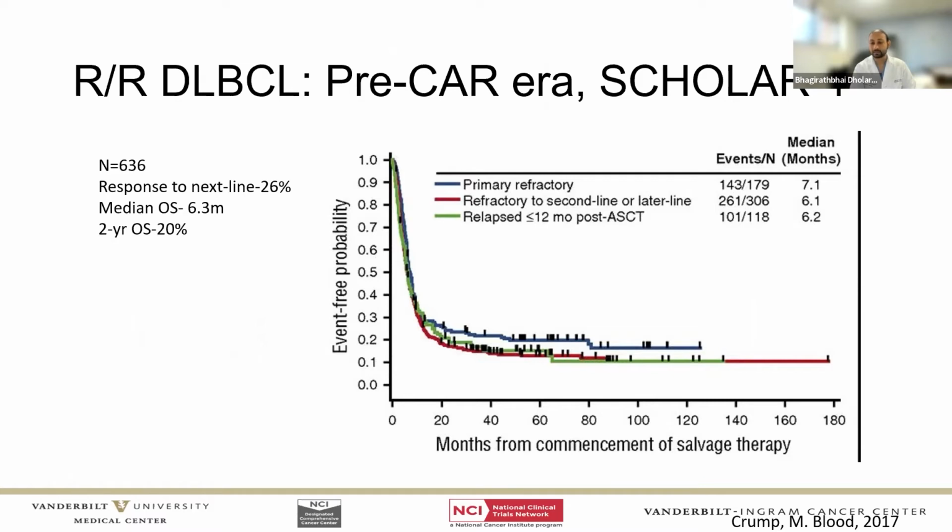So this is a meta-analysis of the SCHOLAR-1 database, and you can see over 600 patients were analyzed, and the response to the next line of therapy was only 26%. So only 1 in 4 patients actually responded to any treatment, and the median overall survival was slightly over 6 months. So certainly there is room for improvement here, and this is prior to CAR-T cell therapy. So this is our reference point. This is where we're starting from.